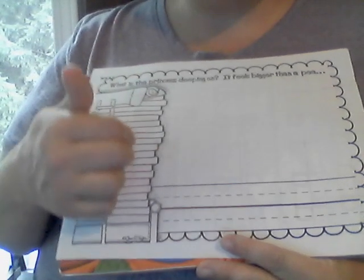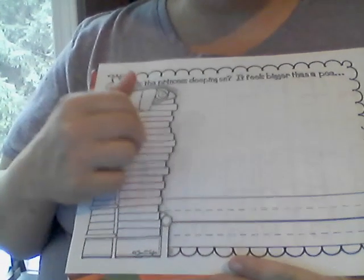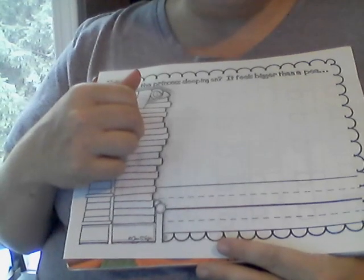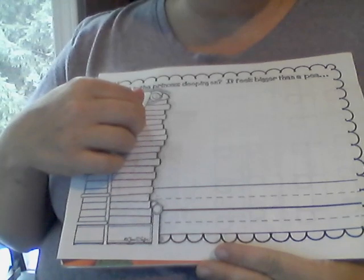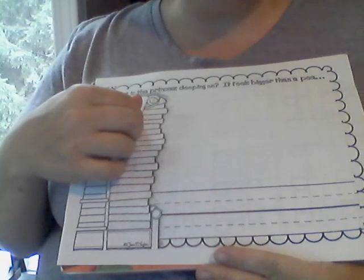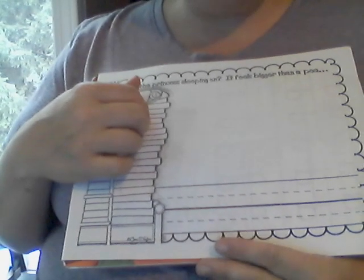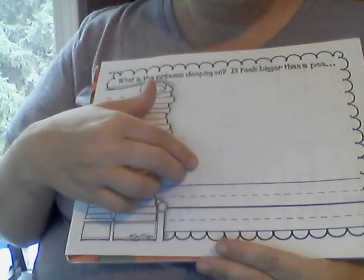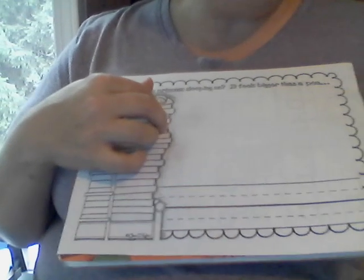So I'm going to give you an example. However, I do not want to see any of the pages coming back with my example on it, because I need you to write this all by yourself. That means that your mom and dad can't help you, or your grandma or your grandpa or your sibling. I need you to try to write the story. It's okay if you can't write the words. That's okay. I want to see what you can do right now.